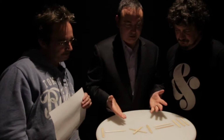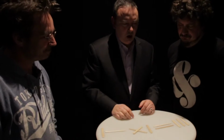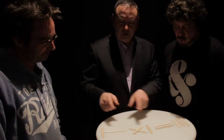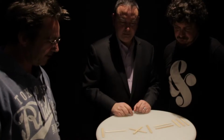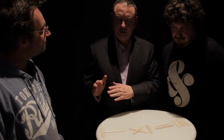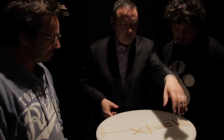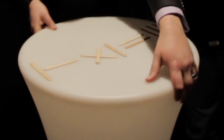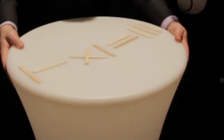It does make sense. So it's actually mathematically correct as well. So we have to move one match thing. Yep, you move one popsicle stick to have it make sense. So it becomes a maths equation that's correct. What if we do this? Okay, it's now, from the camera's point of view, still not correct.